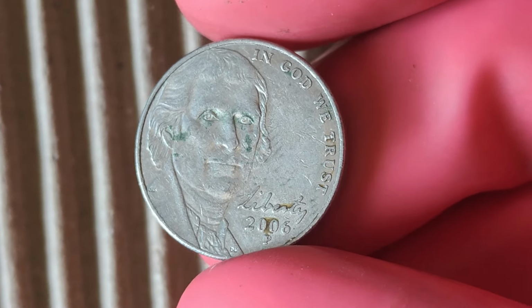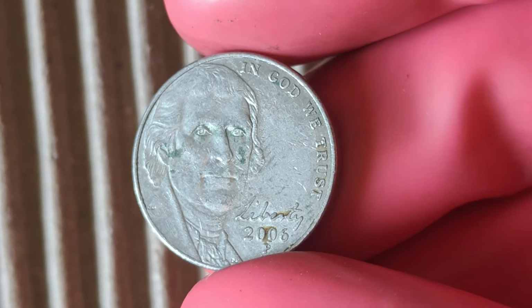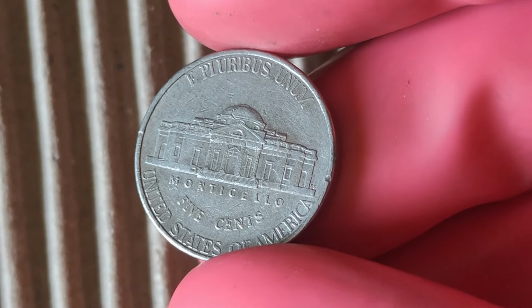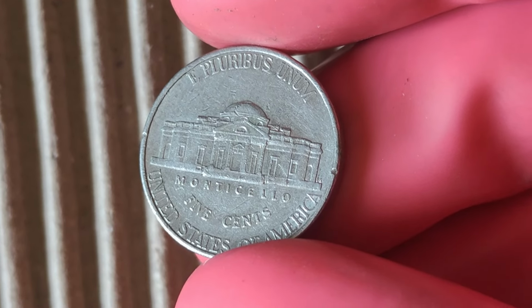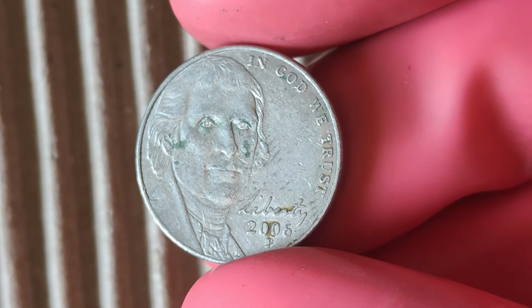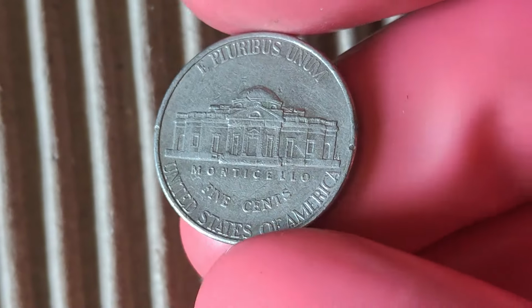Now let's turn our attention to the big fish, the high-grade examples in the world of coin grading. A 2006 P Jefferson nickel in mint state 65 is common, but in mint state 67 with full steps, a designation that means the steps on Monticello are completely struck and visible, the population drops drastically. One of these coins, graded MS67FS by PCGS, sold for more than $5,000 at auction. That's right, a 5-cent coin sold for over $5,000 just because it was in near perfect condition.